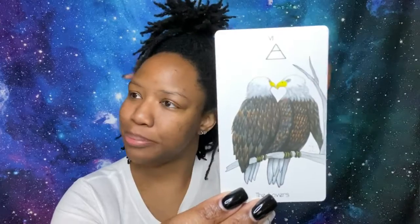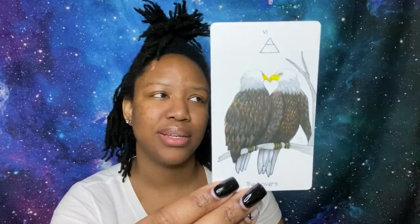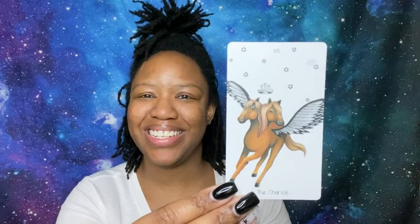Oh, look at these, the Lovers. What I like about this, if I'm not mistaken, is that bald eagles are on the protected animals list or something because there's a threat of extinction. So when I look at this card and I think about the importance of love for life to continue, it just goes so deep seeing it like this. So I really love this deck. Oh my gosh, I wish I had gotten it sooner. The Chariot.